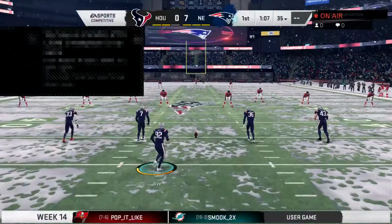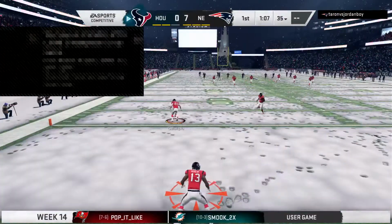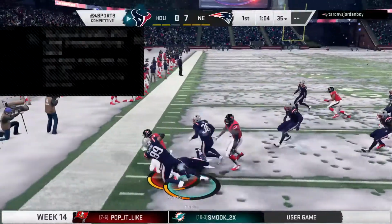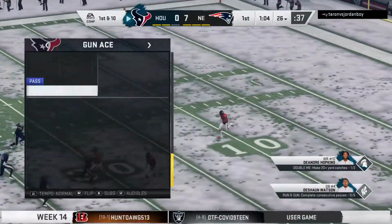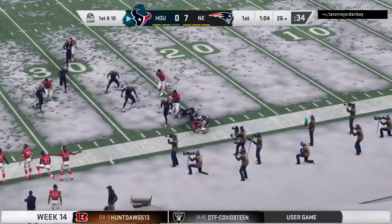Off unit is out on the field, and they will send this one away. This will be taken to the back of the end zone, and he'll take it up past the 25 to the 26-yard line. The Texans take over first and 10 at their own 26-yard line.